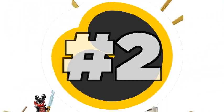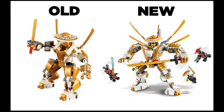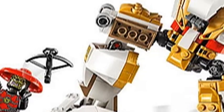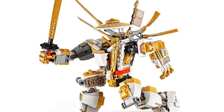The Golden Mech is a really great recreation of the original. It keeps the original look of the mech while expanding on it and making it much more refined. First off, you know I gotta mention these knees. Just look at that 90-degree bend. That is some amazing evolutionary stuff for LEGO. Articulation on the arms too looks to be pretty good.